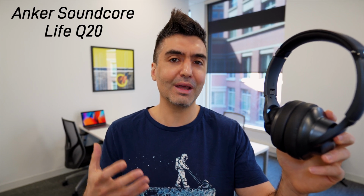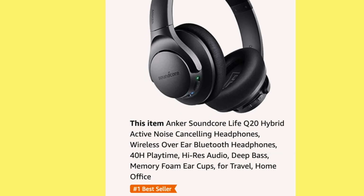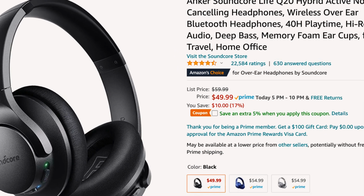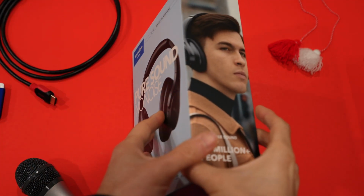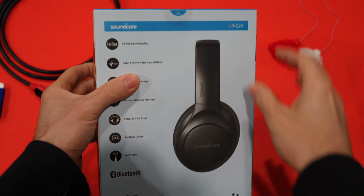Today I want to help you travel smarter by showing you these Anker Soundcore Life Q2 over-ear headphones. Now, these are the best-selling headphones in this category on Amazon. They're also Amazon's choice. They have a lot of features listed on the box, and they don't quite live up to a lot of those features, but for $50 in most of the ways that really matter when it comes to headphones, these Anker Soundcore are pretty good.